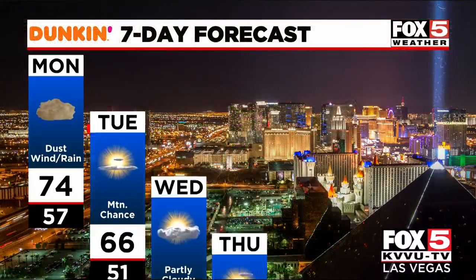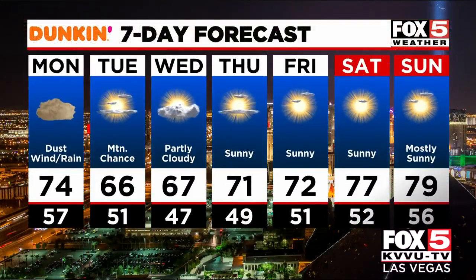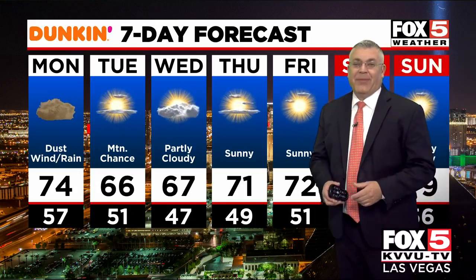Let's check out that Fox 5 7-day forecast. 74 today, dust, sand, wind, and rain. It's going to be a big mix this afternoon with a high of 74, 66 tomorrow, and then Wednesday a high of 67 and a very chilly low of 47. Alyssa, time to get the coat out.